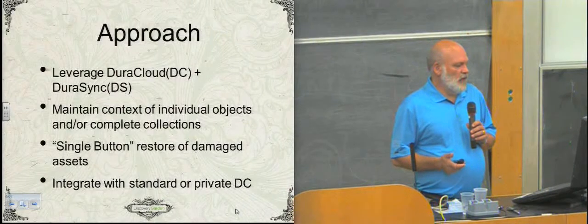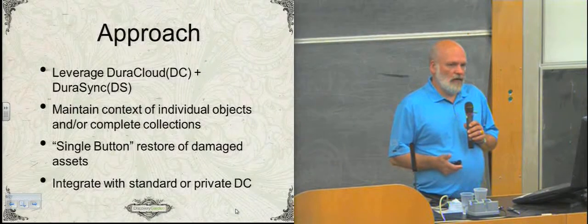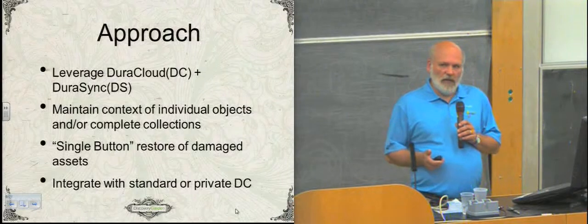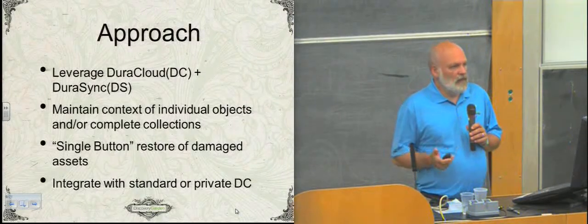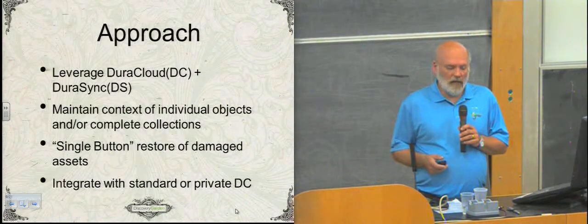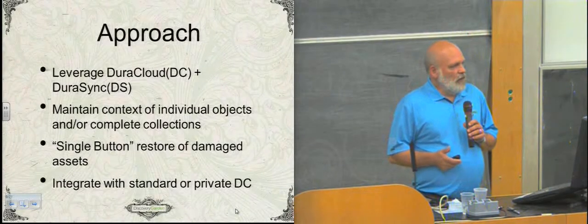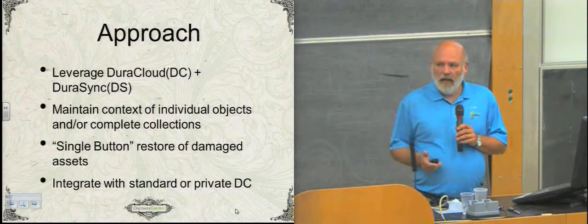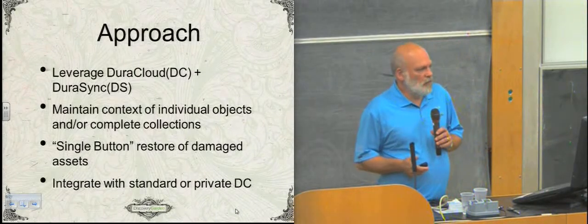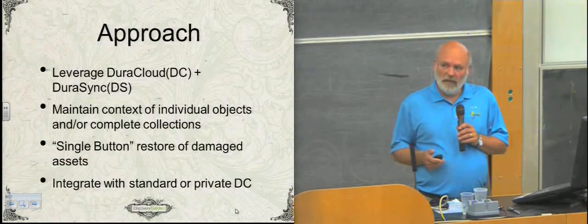Our goal is to maintain the context of individual objects and or the collections that people have in Fedora, and to provide them with a single button restore of unmatched or damaged assets, if that can in fact be determined from the copies. And Richard kind of referred to some of the issues with whether or not you can automatically restore an asset based on the multiple copies that you have, or whether it requires somebody to do a little bit more manual checking. So we certainly provide both options.